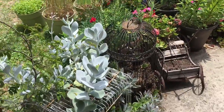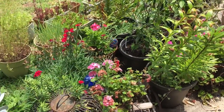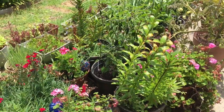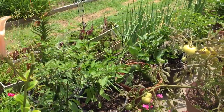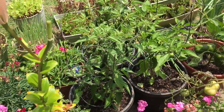Alright, let's take a look at the garden for 2019. Let's see, I believe it's June 15th today. A little bit of a hot spell a few days ago, but it's cooled back down into the 80s. I got a lot of peppers going.